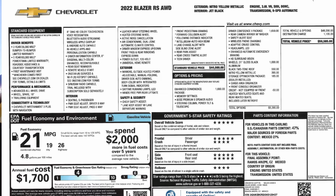Oh, so they undid the heated and ventilated seats. That's a chip shortage thing. It's one of the things that Chevy's been doing, where they just credit the customer and they include the buttons, but they don't include the chipset hardware that's required, and then you can always add it later. That's what that is for. So total, all told, is $50,585 with delivery, and I think that's pretty good.